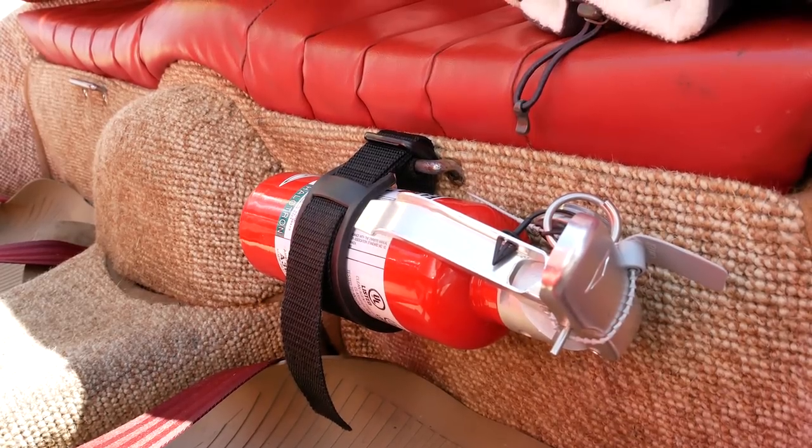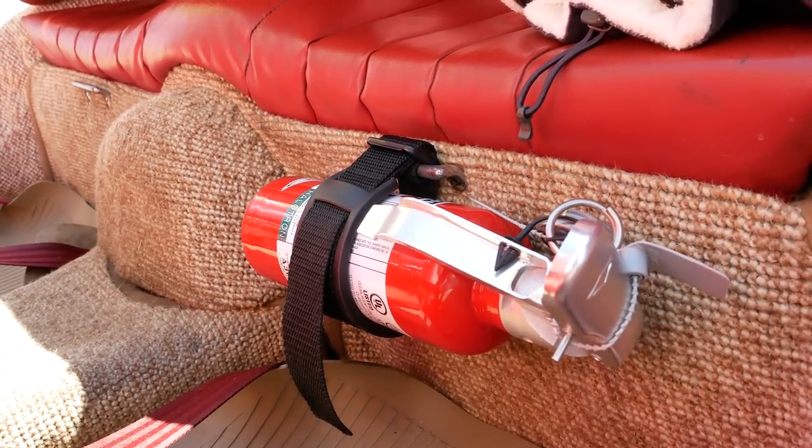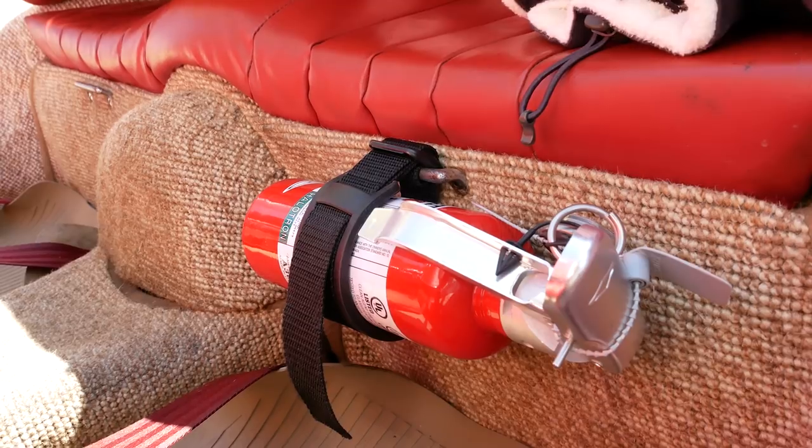Another really important safety item to have, at least in the case of ours, we put it in the back, is a Halotron fire extinguisher and not a dry chemical extinguisher.